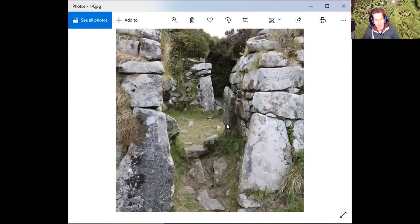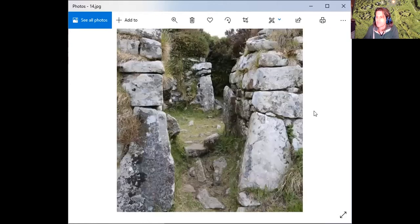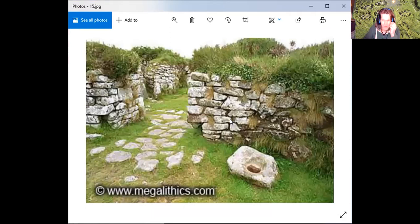Looking at the remains, remember, these are Iron Age remains, and some of them in places are up to a meter and a half in height. They're very, very well made, and they probably remain in a really good state because the village at some stage was abandoned and nobody ever went back there, foggy hole and all. It was just left. Look at the state. It's really well preserved.